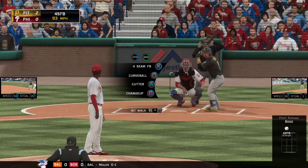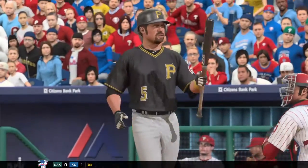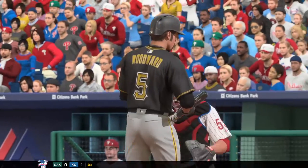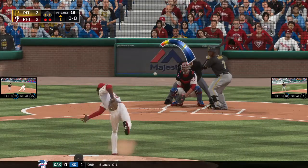1 ball. Lays off that time, and it's 1-2. And I think that might have been a little bit of a purpose pitch right there up in the zone. Now I think he's going to come back down with something to try to get that strikeout. Looking to minimize the damage here.